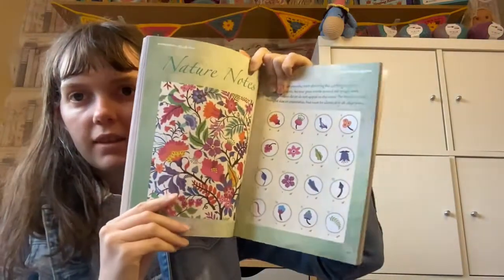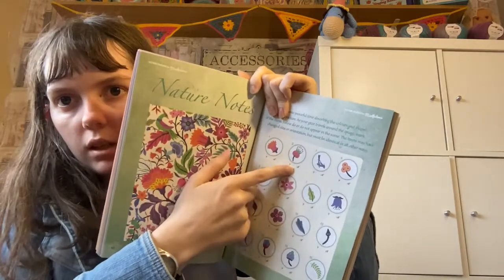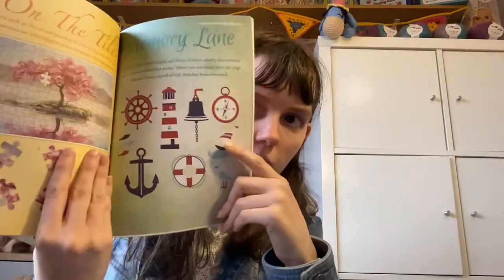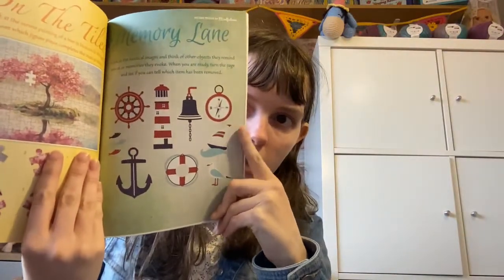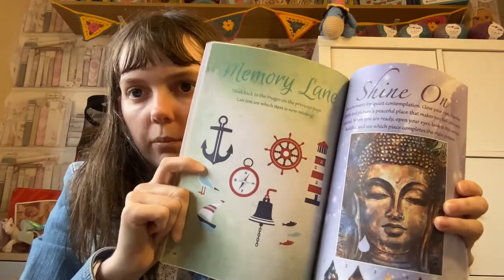These are fun. So there's a picture here and you spend your time looking for these objects and circling the Y or the N to tell you if it's there or not. And these ones are quite interesting. It's a memory puzzle. So you look at this page and you try to remember everything that's there. And then when you swap to the page after that, you try and figure out which one is missing, which is quite fun.